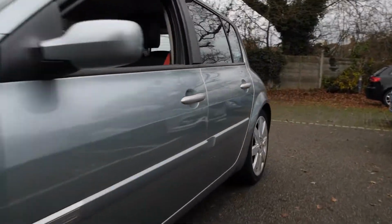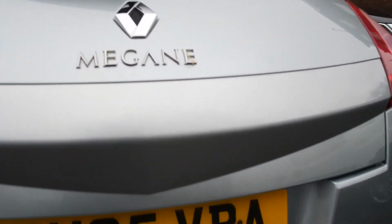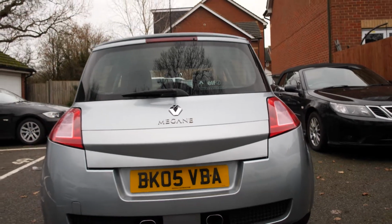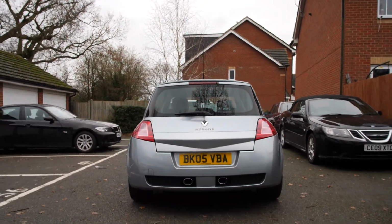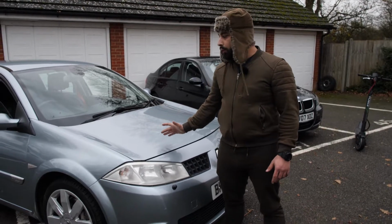It's the 2-litre turbo, 225 brake horsepower. The good thing about this is only one engine and it's only one gearbox, a 6-speed manual. You don't get automatic, so you really get the joy of driving a newer hot hatch in its full potential.